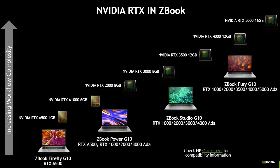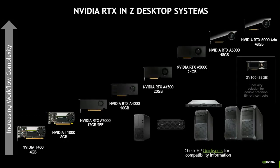Here is a quick snippet of which GPUs are available in which HP Z systems. And you can see here, increasing workflow complexity really drives users up the stack of what type of hardware they're going to need for their deployments. Also, be sure to always rely on the HP QuickSpecs for compatibility information, to make sure you understand exactly which GPU and which power requirements are on the HP systems.